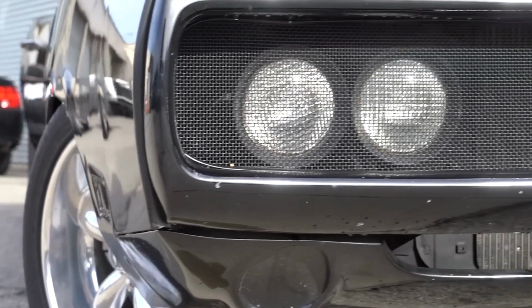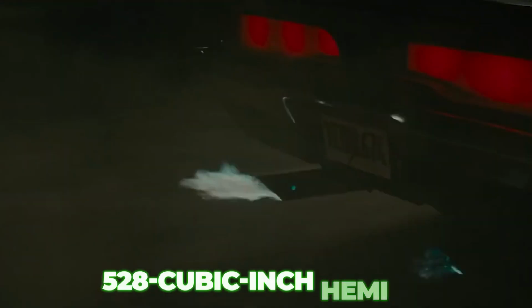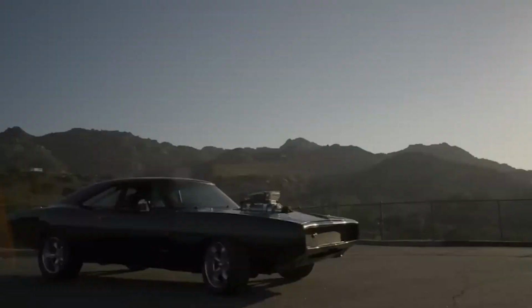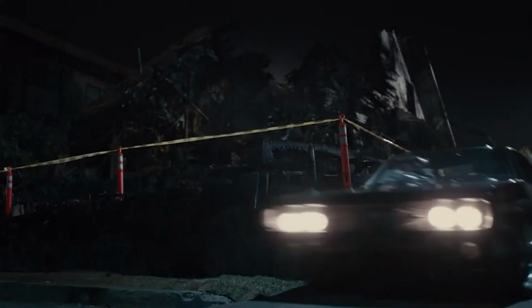That's probably why this Charger keeps getting makeovers for different roles. In its debut in The Fast and the Furious, it was a 900 horsepower beast. Then Fast 5 featured it with a 528 cubic inch Hemi V8. But it didn't end there. It got a wild upgrade for off-roading in Fast 7 too. Every movie gave the Charger a new twist. It's practically a part of the family.